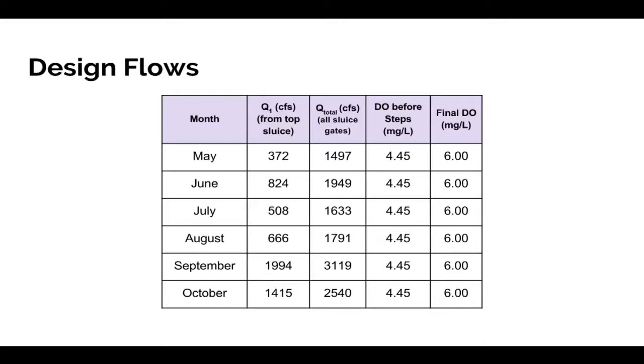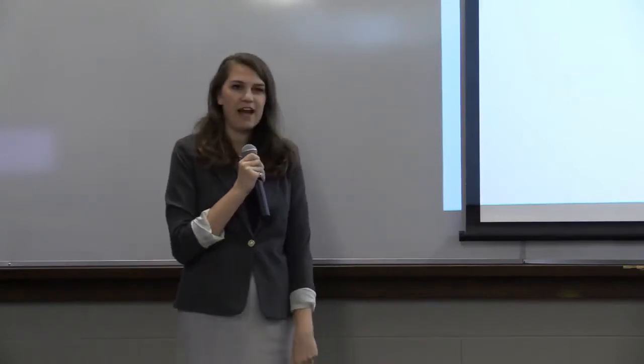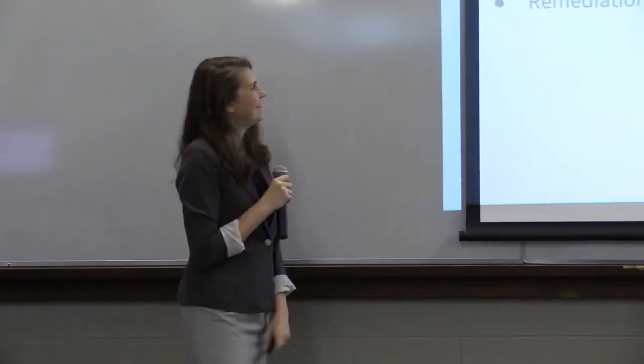So each month we have different oxygen requirements, so we can use that to specify a certain flow that's required to go through this sluice gate. Once we get everything mixed before the steps, each month has 4.45, and then after the steps, that will bump it up all the way to 6 milligrams per liter, and everybody can breathe. Now I'll pass it on to Henry for the geotechnical design.